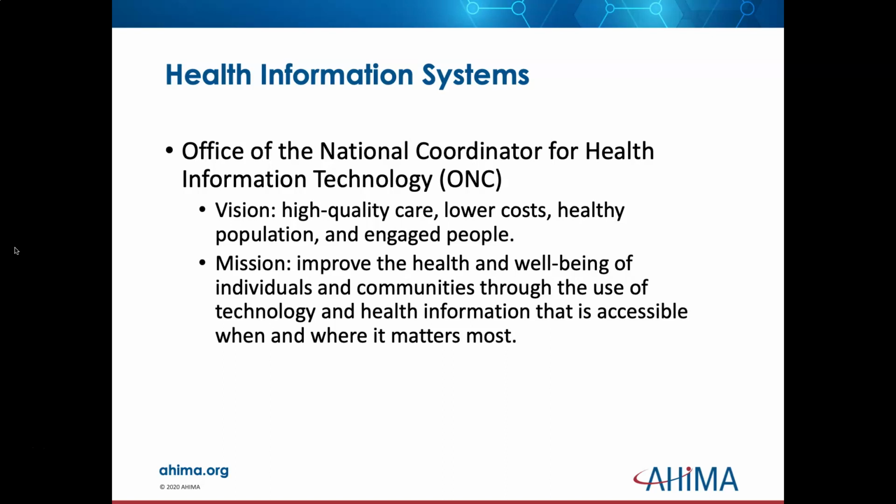I wanted to see if your glossary has interoperability. They really should. This is such an important term to what we're talking about. Yes, they do. Very top of page 741 in the back of your book in the glossary. Interoperability: the capability of different information systems and software applications to communicate and exchange data.